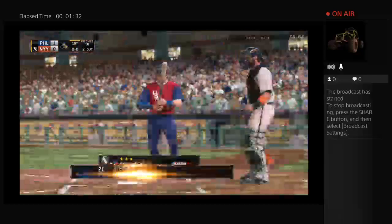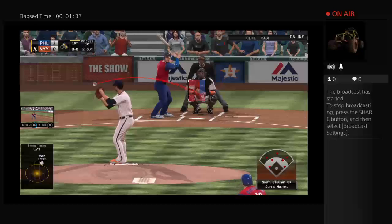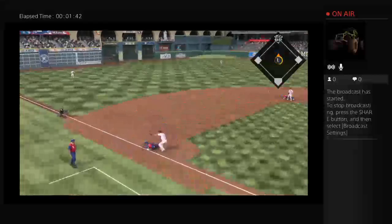Stephen Vogt steps in now. First pitch on its way. Now the double steal is on here. Pitch swung on and missed the throw. And he'll be tagged out trying to steal third.